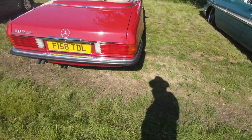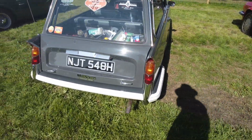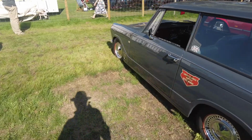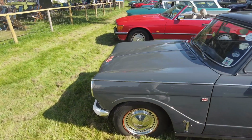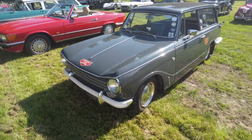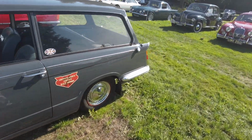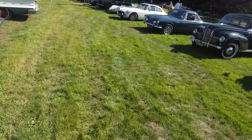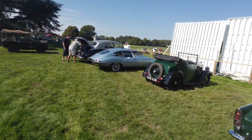Classic Mercedes SL, one of the all-time great cars, sitting beside a Triumph Herald. Also one of the all-time great cars in terms of its suspension setup. Used to lend several of its front suspension parts to single-seaters in the 60s. I think I'm correct in saying that the early McLaren Can-Am cars, M1A I think, had maybe a Triumph Herald upright in it. I'm sure somebody will correct me if I'm wrong about that.